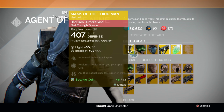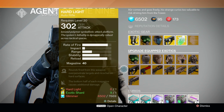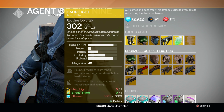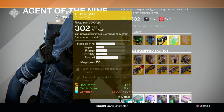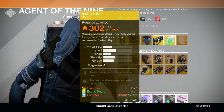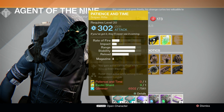This week, first on the line is the exotic auto rifle Hardlight, which of course Xur is actually selling this week, meaning of course that you can either buy a new one or upgrade the old one. Next up, Xur is offering upgrades for the exotic pulse rifle, the Red Death, which of course Xur was selling last Friday. That is followed up by the exotic bounty shotgun, the Invective, which the bounty is super easy, you can just do that. And that is followed up by the exotic sniper rifle, Patience and Time.